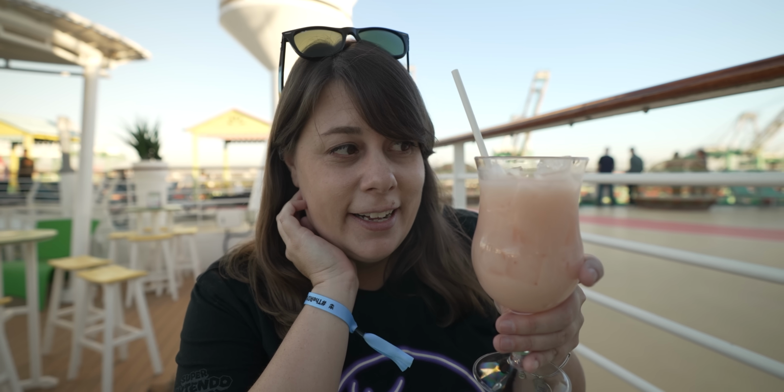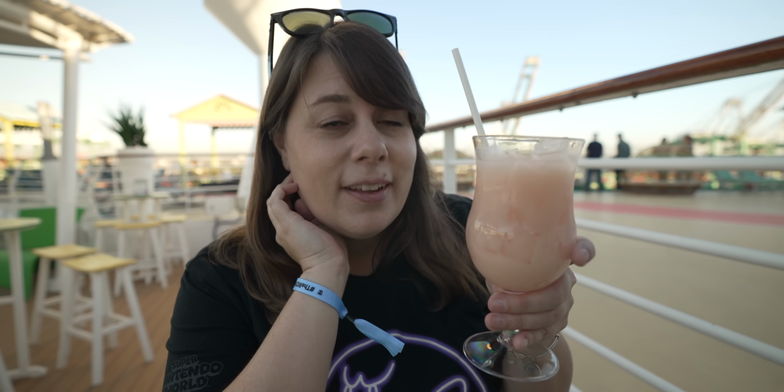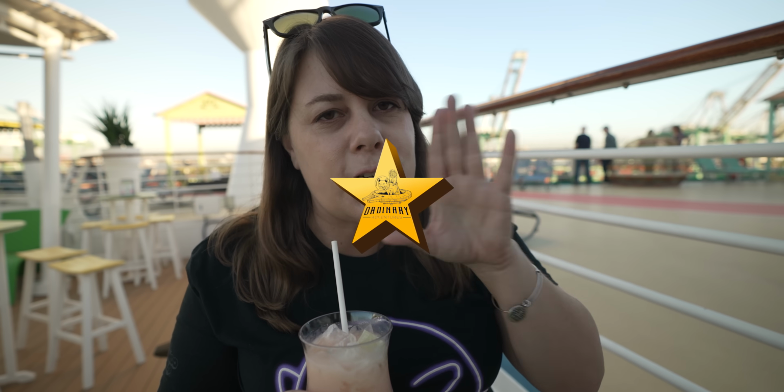I need to get the drink package, the unlimited drink package. This is so good. I could drink this like water. It was so good they named the restaurant after it. So I recommend if you're going to the Lime and Coconut, get yourself a Lime and Coconut. It's very sweet, but you can really taste that coconut milk. All the flavors mix really well together, and this gets a 5 out of 5 Ordinary Adventure stars.